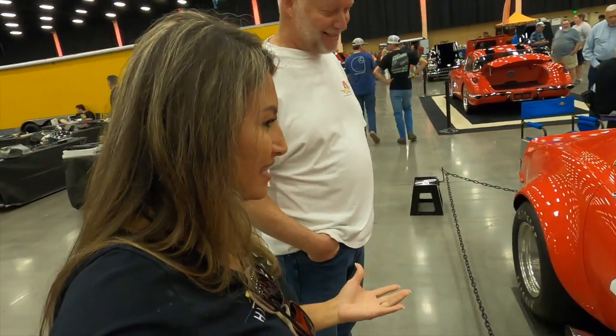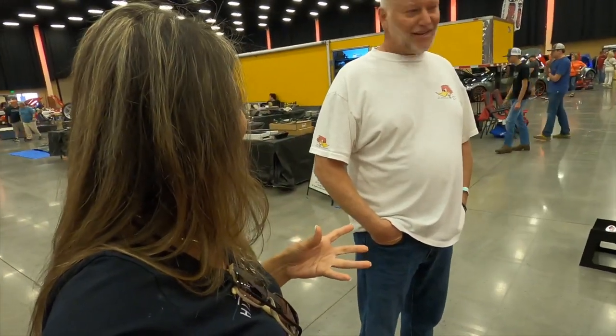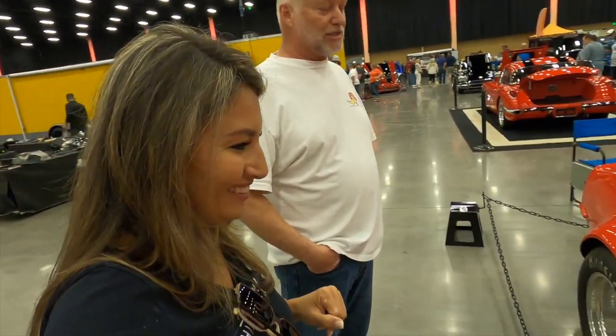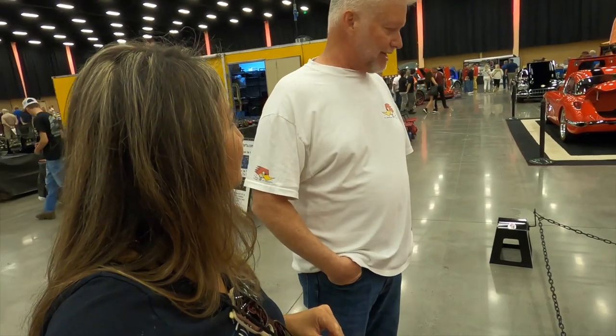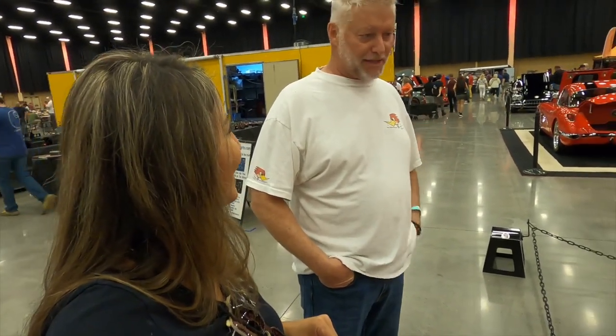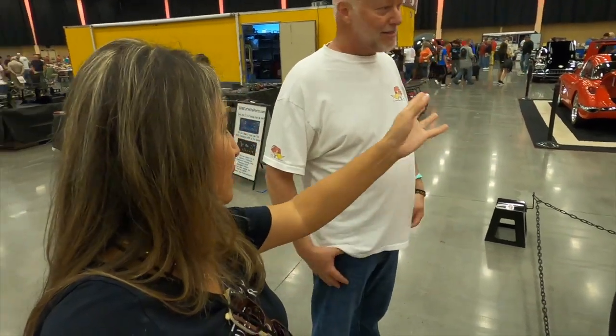Out of all the Corvettes, I think that the 70s models really look the most like a racing car. They're just beautiful cars, and they're coming into their own. For a long time, the 70s were kind of like the ugly stepchildren of the Corvette world, but now they're really coming into their own. Some people say they don't like the split window in the back.